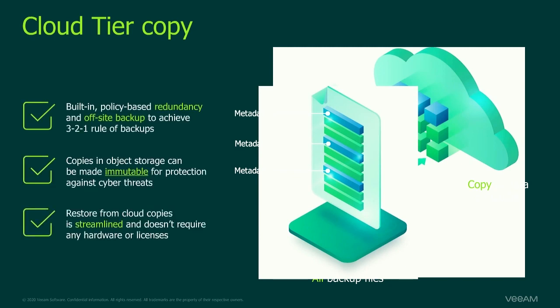So like I mentioned here, this is a built-in policy redundancy and offsite solution to achieve Veeam's 3-2-1 rule. Now, if you haven't heard of Veeam's 3-2-1 rule, this is a rule that we've developed for data protection that you should seriously be thinking about implementing. And this 3-2-1 rule comes from Veeam's long history of data protection. We have over 350,000 customers globally.